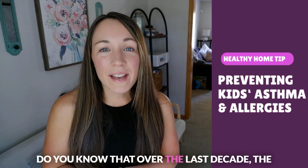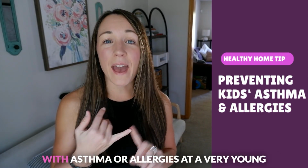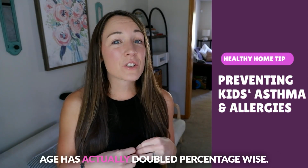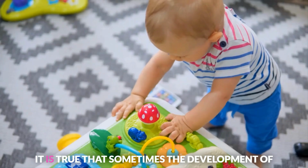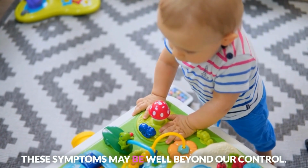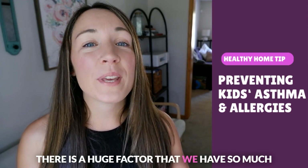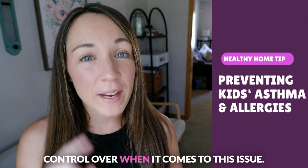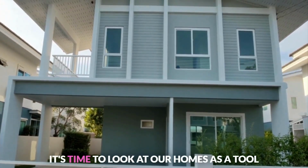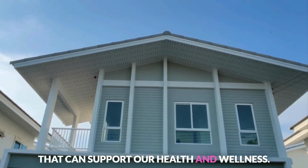Do you know that over the last decade, the number of children who have been diagnosed with asthma or allergies at a very young age has actually doubled percentage-wise? It is true that sometimes the development of these symptoms may be well beyond our control. There is a huge factor that we have so much control over when it comes to this issue, and that is your house. It's time to look at our homes as a tool that can support our health and wellness.